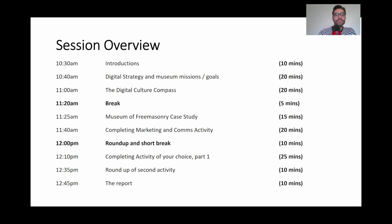And then we've got the Museum of Freemasonry giving us their case study. Then we're going to have a look at completing a section of the compass altogether, the marketing and communications activity. We'll have a little roundup of that, how people found it, any questions or issues that they might have. And then we're going to let you all focus on one area of your choice.